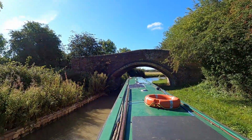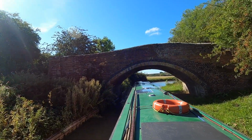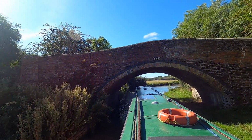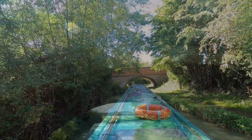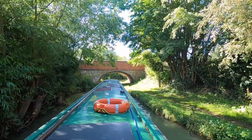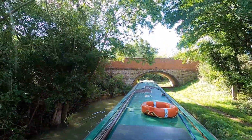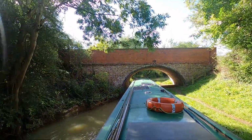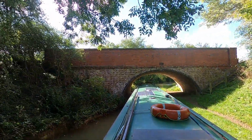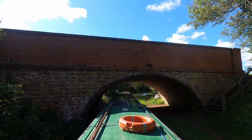Well, I've made the decision now. I'm getting very close to Fenny Compton, and I think Fenny Compton is where I shall be spending tonight. I would presume that as there's two types of brickwork here, the top has been replaced and repaired at some point in time.